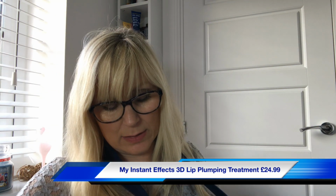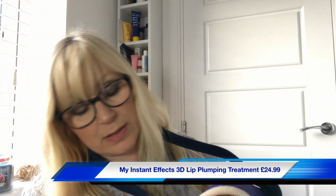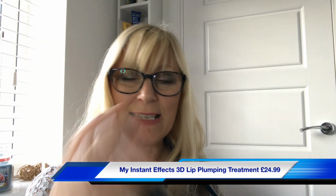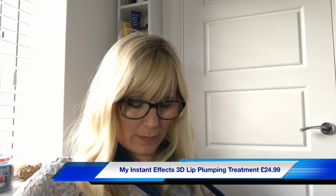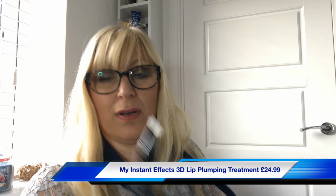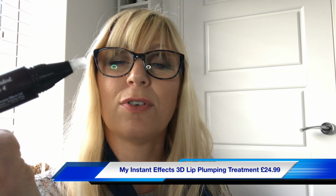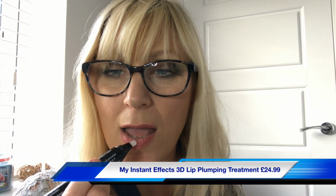So is it a clear gloss? I'm imagining it's a clear treatment. Wow, it looks like a marker pen. It's not very sleek, is it? It's quite industrial looking. So the lid comes off. Oh, how weird is that? It's like a brush, and I think you click the product up. Is that it there? So let's try.